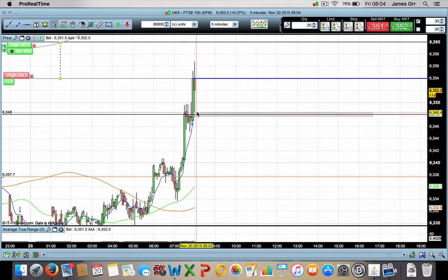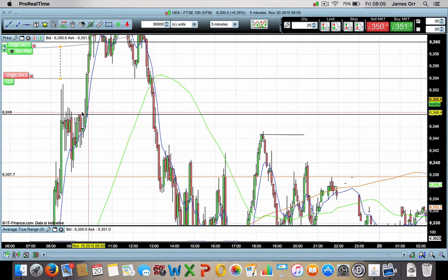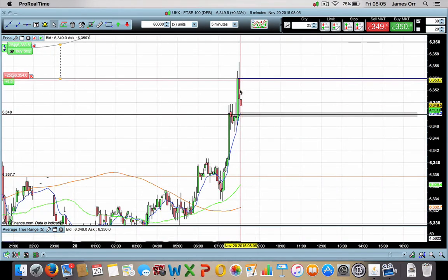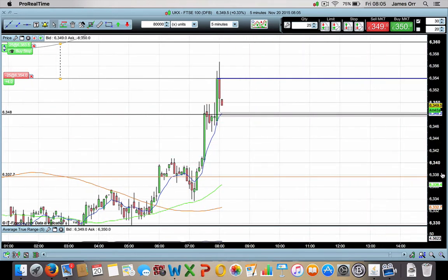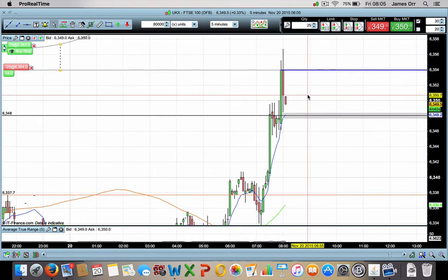So you can see we've had the reaction here off of the 6348 level. It's a very good area for buyers coming to the market. However, I am still expecting the market to sell off, so I wasn't one of the buyers buying in here. You can see you've had the reaction here. It's also a key level, 6348. That's why I've marked it onto the chart. This candle's closed down, it's pushed back up. So we're just going to continue to watch.